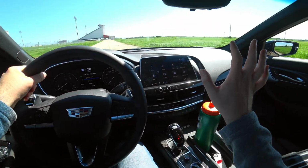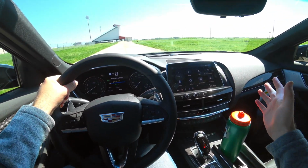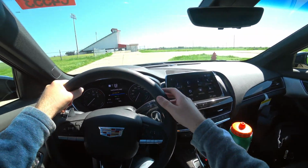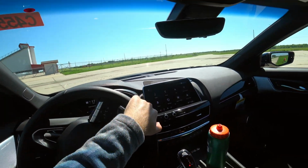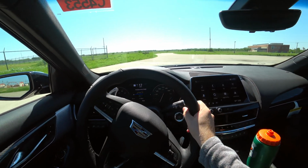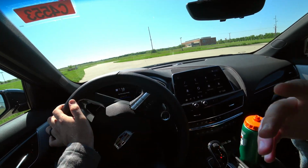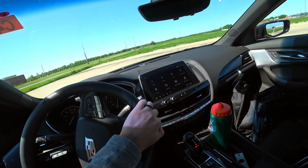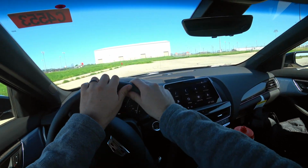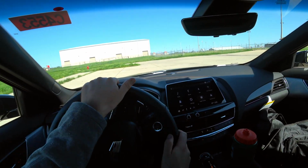The layout in here is easy to use. It's nothing complicated. You still have touch screen. You can control things down here. AC controls are straightforward and push button. So not a lot you can complain about. Maybe the materials in here could be a little more high-end. It could be a little more plush in some areas. But overall, Cadillac still offers you and gives you quite a bit.